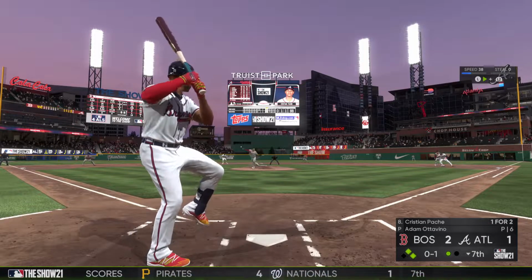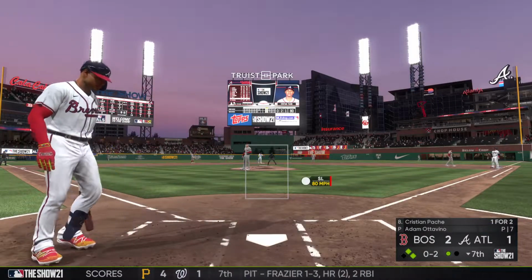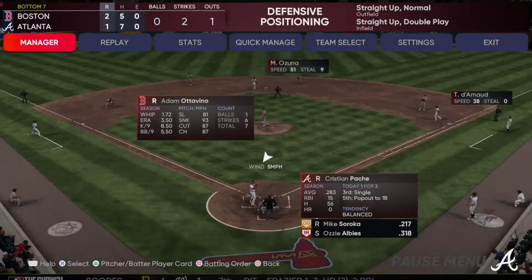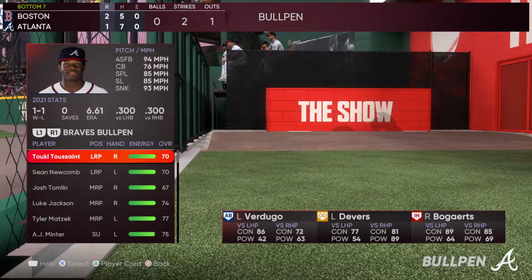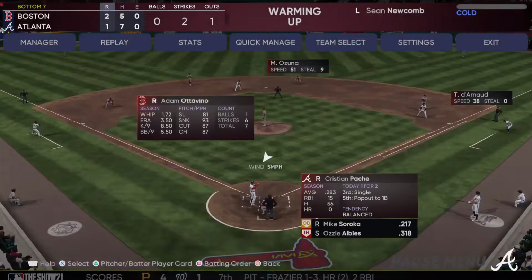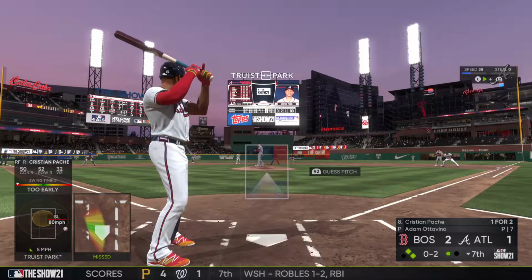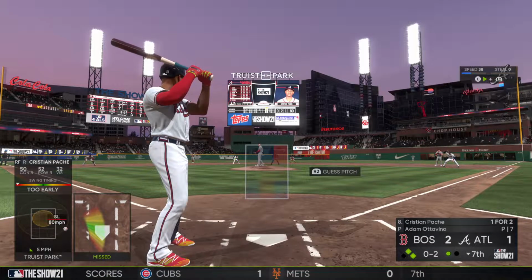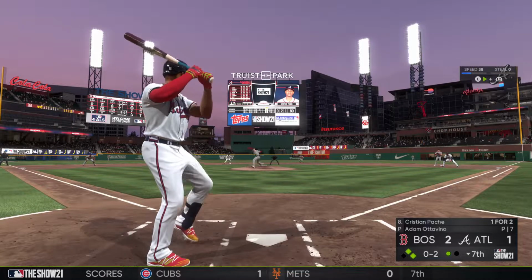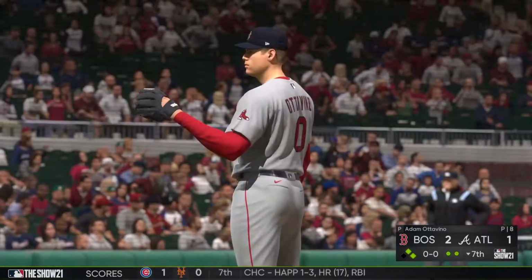Nothing in one count. Here it comes. Goodness. 0-2 now. I know that feeling. Played 14 years in the big leagues. On a ball that was way out of the strike zone.